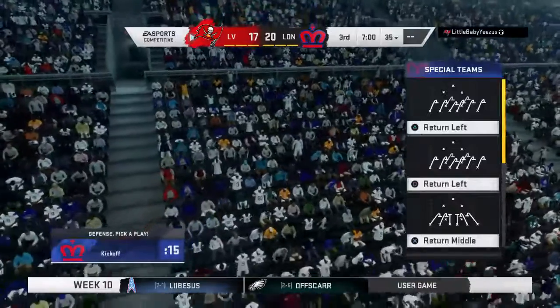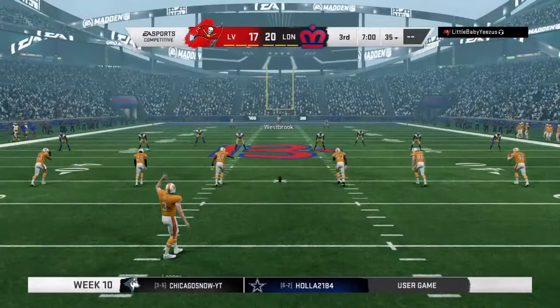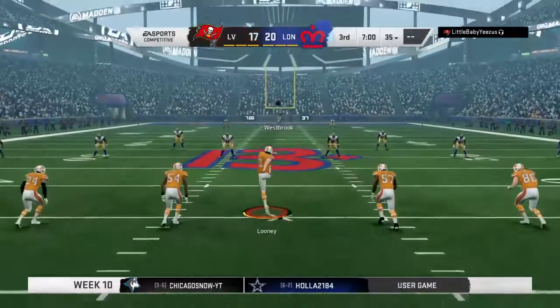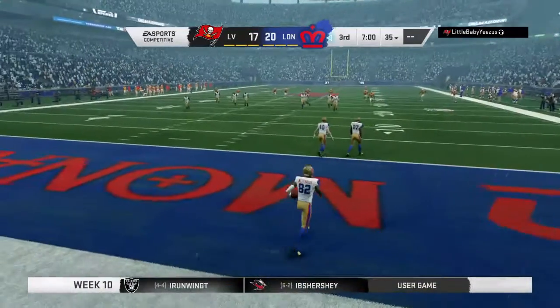As it's time now to send you back stateside to Orlando, Florida, and check in with Jonathan Coachman at our EA Sports Halftime Report. Coach, as they say here in London, all to play for as we are back underway in the second half.